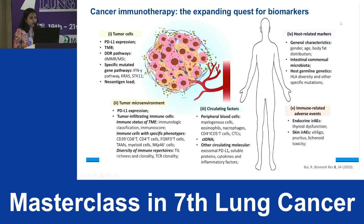So we are always looking for better biomarkers to define or refine the population in which immune checkpoint inhibitors are going to benefit the most, because we know that they do have a substantial benefit in certain patients, and there are certain patients who do not respond to it. Within the tumor, like I already mentioned, genetic mutations, PD-L1 expression, TMB and MSI, also the neoantigen load, which makes certain tumors with mutations such as POL have a lot of neoantigens and better responders to immune checkpoint inhibitors.